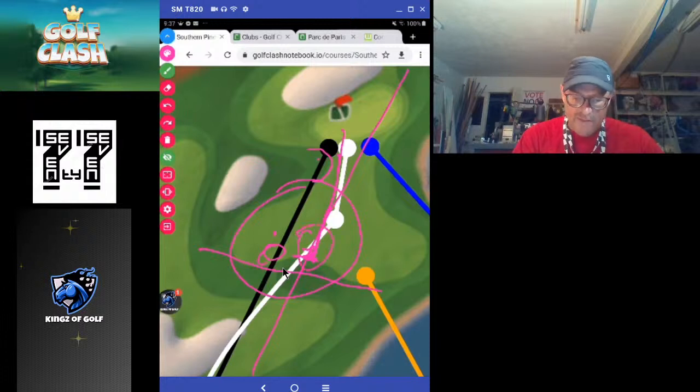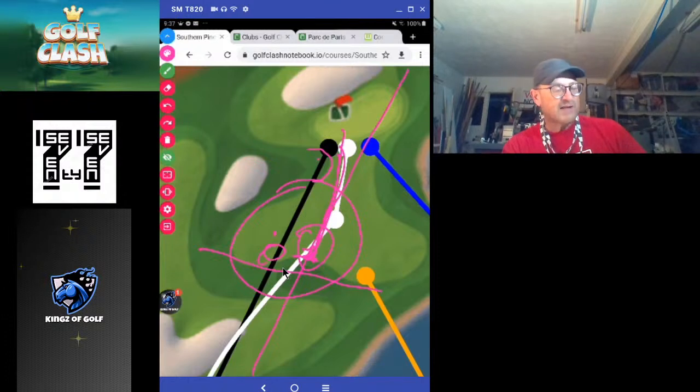So yeah, if you're going to come out into this area here and you want to do this, it's probably better with a sniper, but that's going to be dependent on how far you can hit the drive. If you can't hit the drive far enough, you're going to have to bring a big dog on this hole.